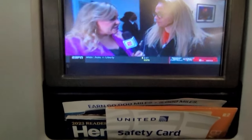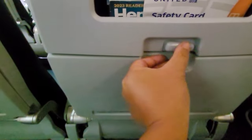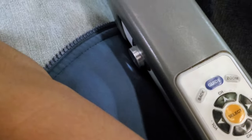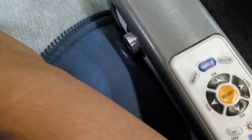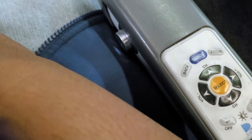Underneath the monitor is the pocket that has the safety card and Hemisphere magazine copy, as well as the airsickness bag. The tray is small and doesn't have that little pocket where you can place your cup. And there's another little pouch down there where you can put some more stuff. I usually use that to hold my used cup and trash. Be careful with the armrest, as the remote control to control the IFE is there, and if you put your arm there, you might end up changing the channel or brightness or something.